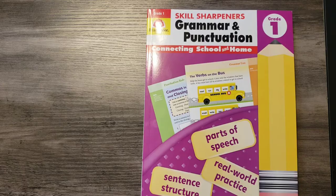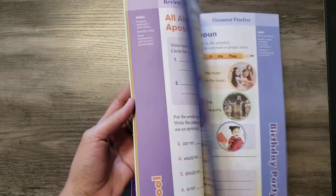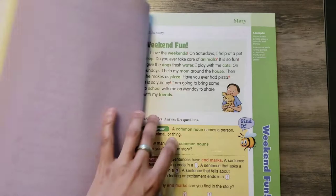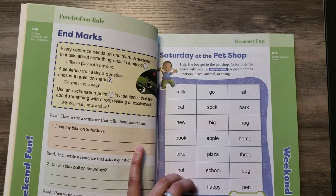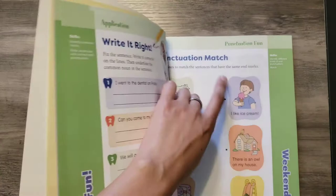This skill sharpener workbook has 15 themed lessons that are actually color coordinated. Each lesson is about 8 pages long. It starts off with a story. Then it has grammar rule, grammar practice, punctuation rule, some sort of grammar or punctuation fun game activity, an application of both grammar and punctuation skills, another fun punctuation or grammar game, and then review for both.